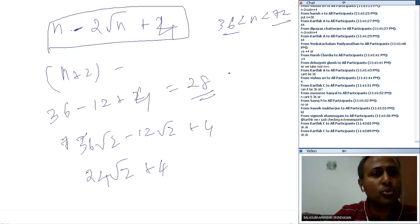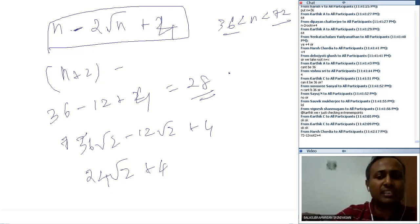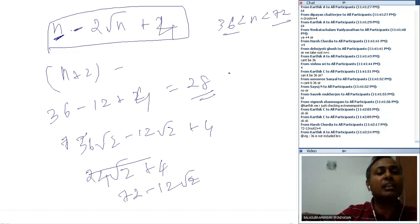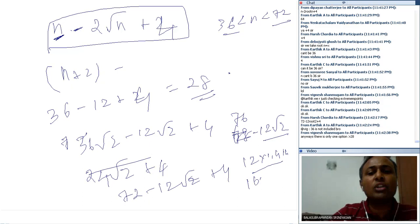72. I take 72 minus 12 root 2. The root comes only here, plus 4. So it is 68 minus 12 root 2. Right, 76. 76 minus 12 root 2. Root 2 being 1.4142135562. So 12 into 14, 168. So roughly 16.8. So 16.8 subtracted from 76 is 59 point something.